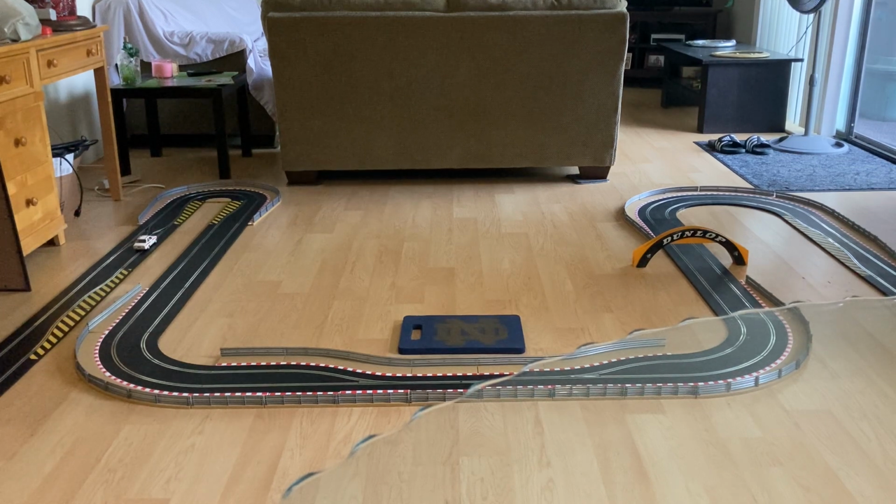And then I'm going to go coming into turn 4 here. I'm going to go banked, so it's going to be 180 banked. Then it's going to shoot into the hairpin, and then it's going to come back out, and it's going to go banked again, and it'll go into turn 6. So that's the idea right now.